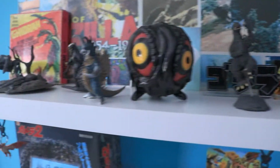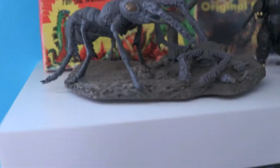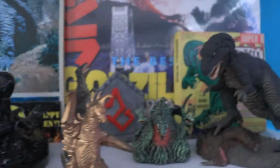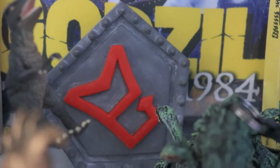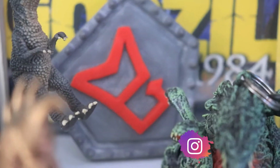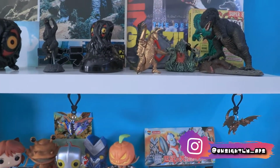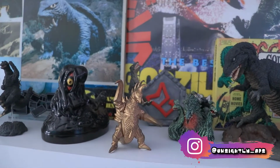Some more Iwakuras and other assorted things. That's from them. You don't know what that is. That's the Mechagodzilla belt buckle that I got, as you guys might have seen in my previous unboxing. Yeah, I definitely intend to wear that eventually.